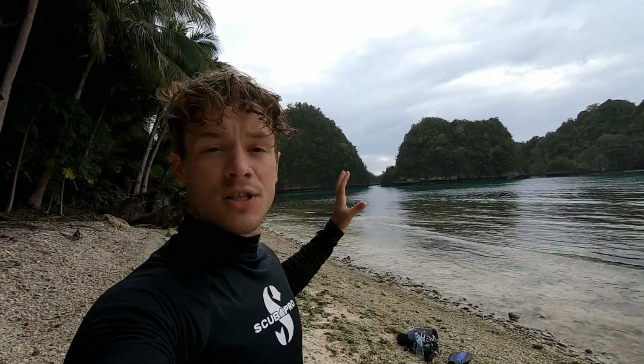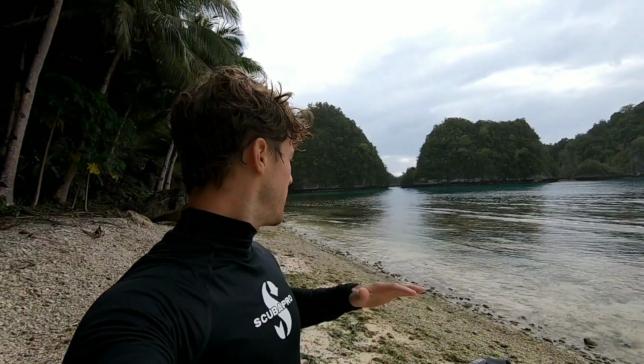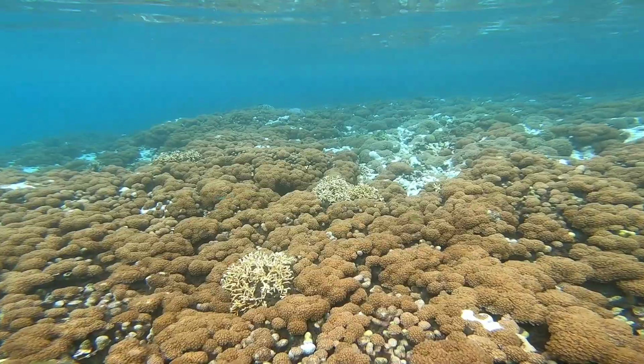Now in theory this should be a good place for looking at coral because the islands protect all of the area from the wind, so the visibility should be good. They protect the coral from the storms. So basically what I'm going to do is I'm going to swim around the islands a little bit, dive down, see what we can see.